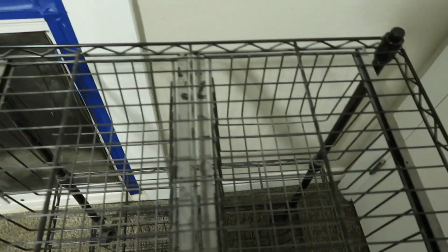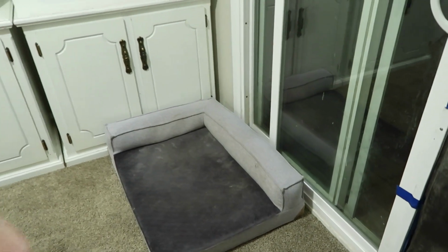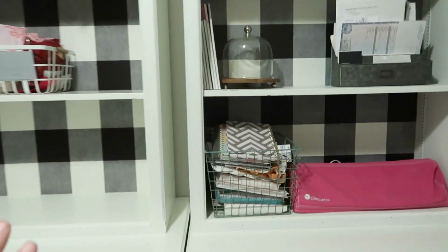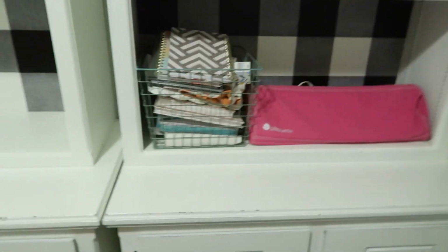And then let me show you. I think I'm gonna get rid of this. I just haven't decided 100%. Washed the dog bed yesterday, so that is clean. This is the shelves. They're all cleaned off. I do need to go through this basket. I just don't want to do it today.